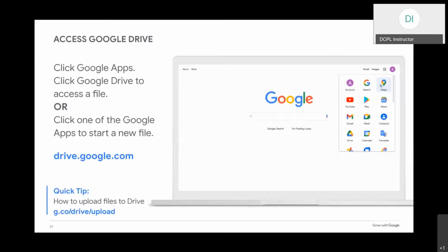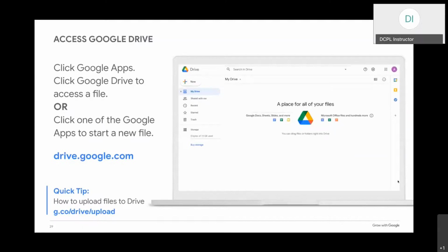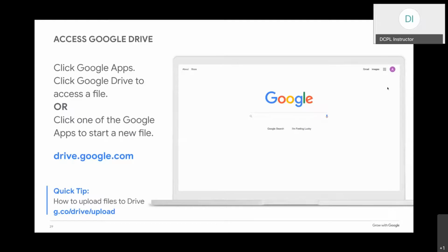And if you need to learn more about how to upload files to Drive, say you have Word files, PDF files, or a PowerPoint or Excel from Microsoft that you want to upload and switch over, the quick tip at the bottom, g.co/drive/upload, will give you some more information on that. And again, I can always set up a one-on-one if you need help with that or would rather have in-person help.